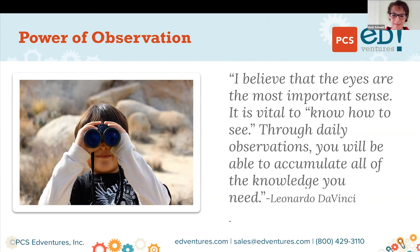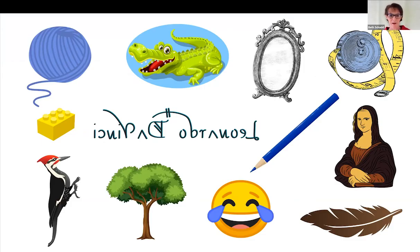Finish writing your last item, and we're going to check and see how you did. All right, so let's forward the slide one so we can compare our answers. So how many items did you remember? There's actually a total of 12 items, which represent a topic or a material that's part of Da Vinci Camp.